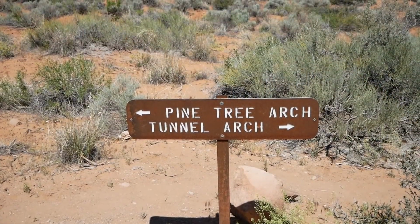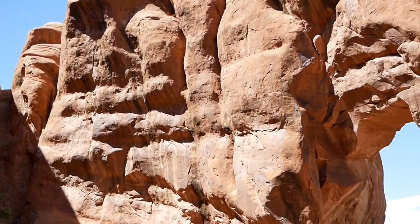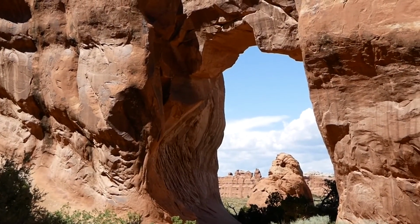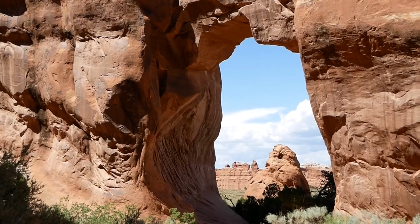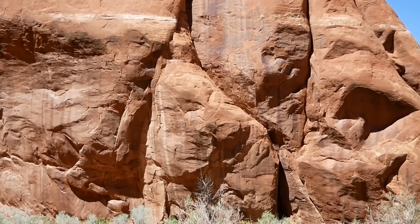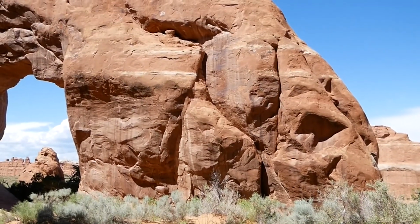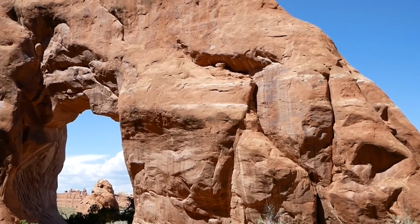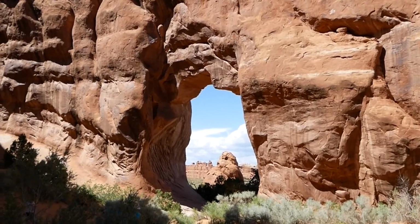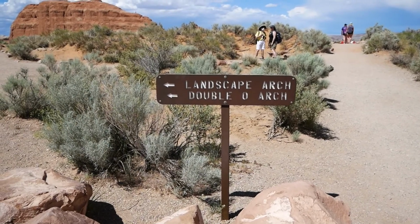Okay, now we're going to go to Pine Tree Arch. And here's one massive arch. Now we're on our way to Landscape Arch and Double O Arch.